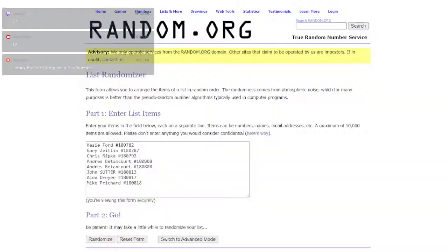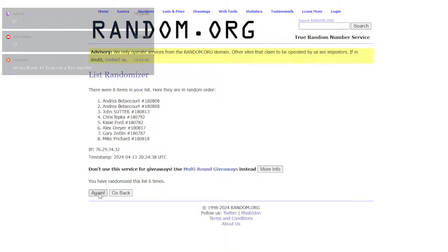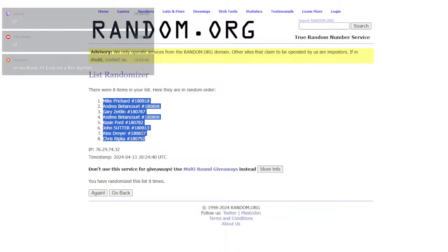All right, here we go, folks. Casey, Gary, Chris, Andres, John, Alex, and Mike. Good luck, everybody, for your division spots. Here we go. 6, 7, and here comes that 8th and final time. We got Mike at the top and Chris Ripka at the bottom, and everyone else in between.